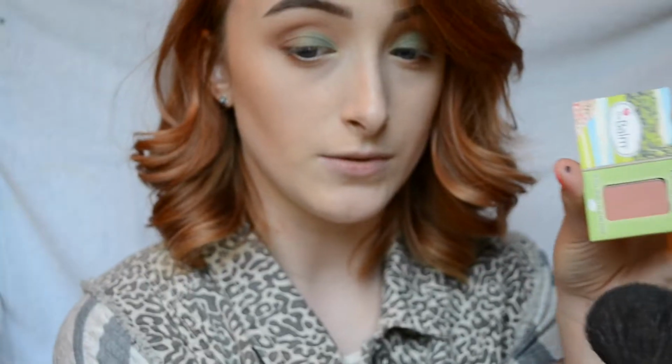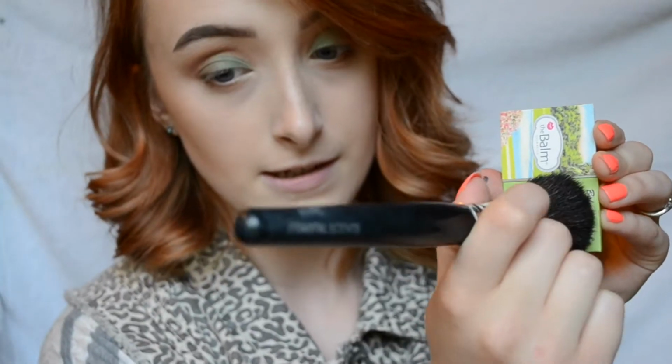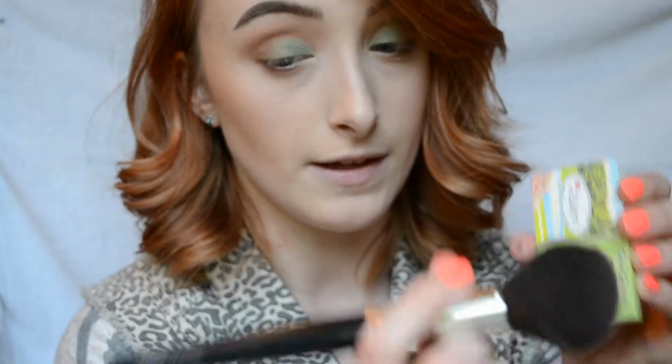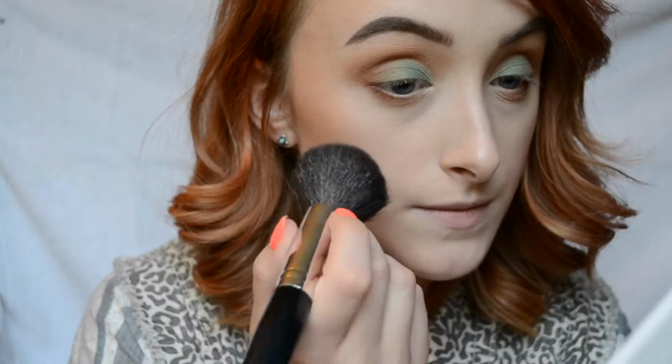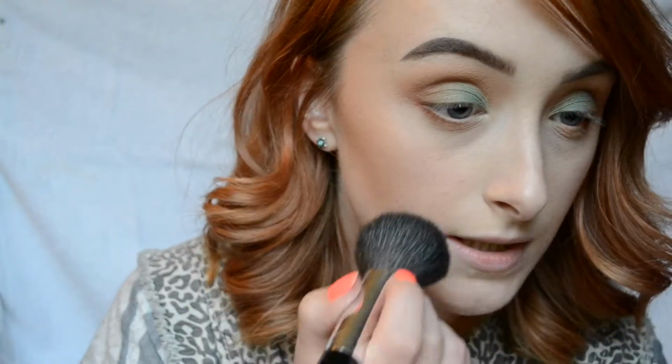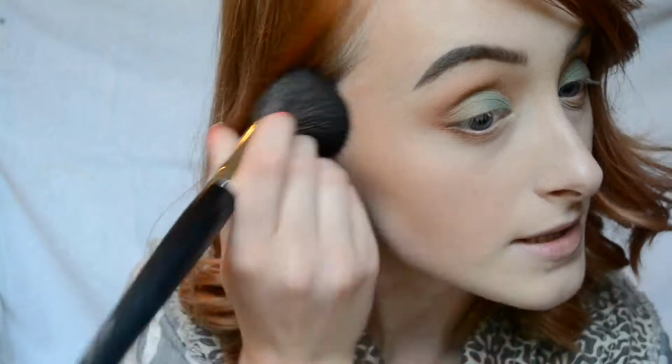So let's go ahead and pop this on the face. I'm just gonna use a very light touch, but try to get my full brush in there. Not a lot of kickback with these, which is really nice. So I'm just gonna pop this on the face. Don't know how this is showing up on camera, but it is quite pigmented. Just that little bit is giving me a nice color.